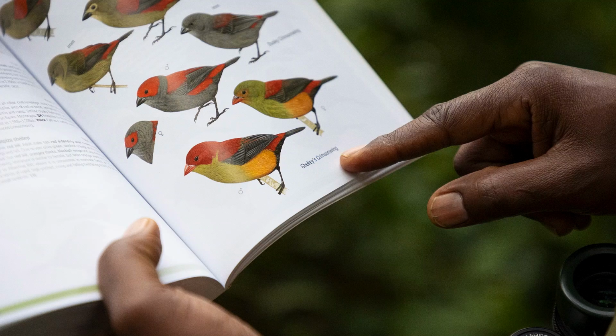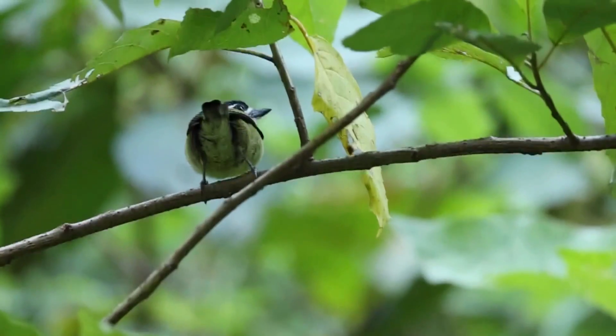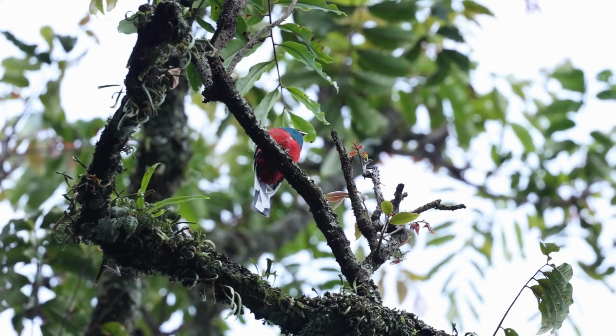Now it's a tiny, colourful little finch, and as I stand here, it's never ever been photographed in the wild. My guide Claver has just told me that even though he's been birding here for 21 years, he's only seen it a handful of times. Although Shelley's crimsonwing eluded us, we did spot other endemics like purple-breasted sunbird and black-faced apalis, along with a long list of other forest species, including black-billed turaco and Narina trogon.